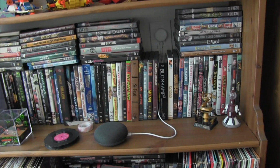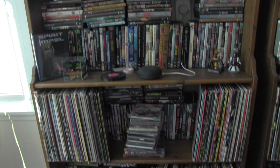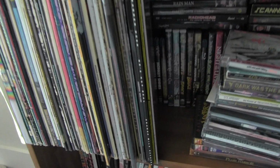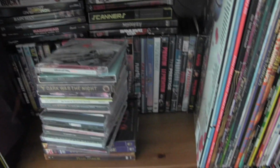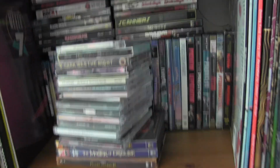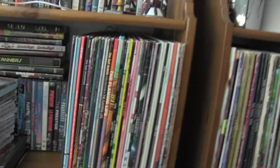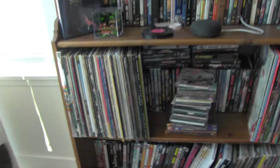My DVDs, which looks a little cluttered, not gonna lie, but yes, I still have DVDs. Again, this is still in the works, I would say. As well as my vinyls. I'm keeping out a few CDs. I don't have anywhere to put my whole CD collection, but I'm just gonna keep out a few. And more vinyls, and basically the bottom is just more DVDs and vinyl interspersed. I didn't want to have a whole shelf's worth of vinyls because I was worried about it weighing things down too much.